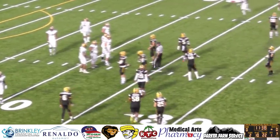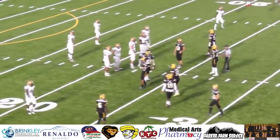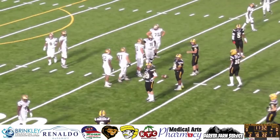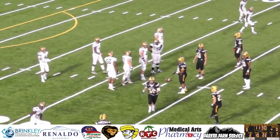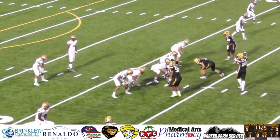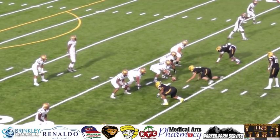3rd down and 9. Ball's going to be on the 23. The yard line to gain is the 32. That was a big hit by Wilson along with Day Wilson, and Kings Mountain now shuffling personnel in late. And Shelby's ready to go.